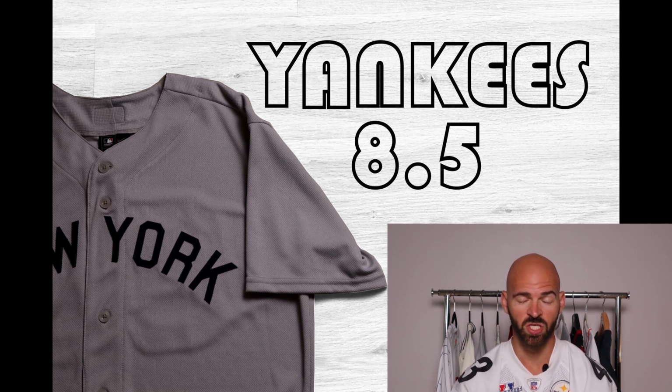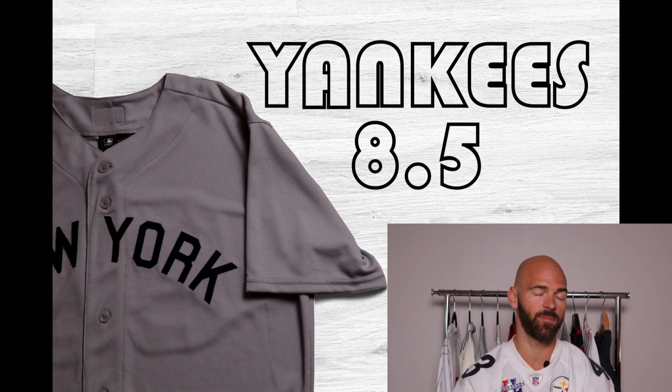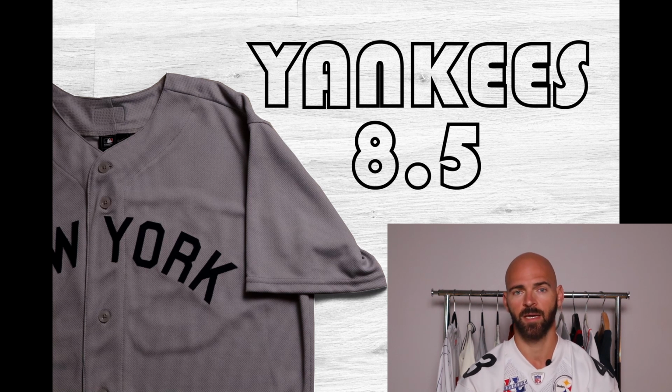All right, and at number 2, we had the New York Yankees with a score of an 8.5, which is awesome. Now, following suit, the Yankees kept it simple, but keep in mind the Yankees rarely do alternate jerseys. So with this one, it was awesome for this game. They did have that old school narrow font New York on the front in felt. And what really did this jersey justice and made it as successful as it was, in my opinion, is that beautiful font on the back in felt letters. It's narrow, it's stylized, it works well, and on that 99 Aaron Judge specifically, it looks absolutely beautiful.